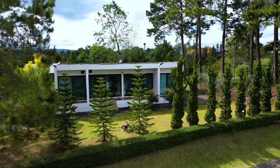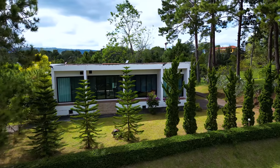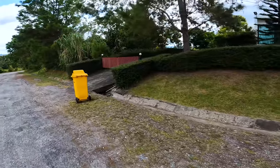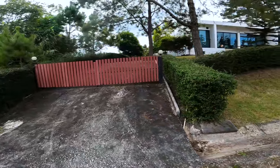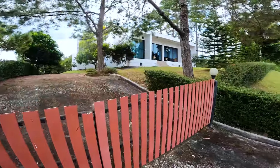Love the front garden. Doesn't look like anybody's in. Gates closed. And I've checked on Google Maps, I've zoomed in. This is not available to rent on Airbnb or whatever. I think this is a private residence. So I'm not gonna get too close, but just imagine something like this, you know?